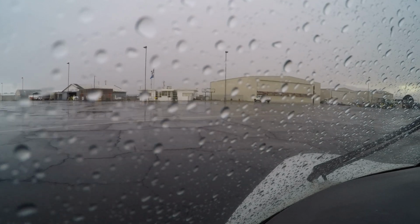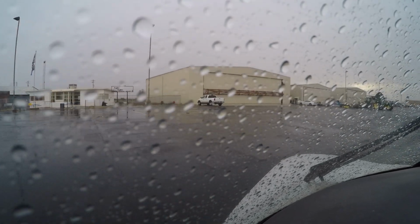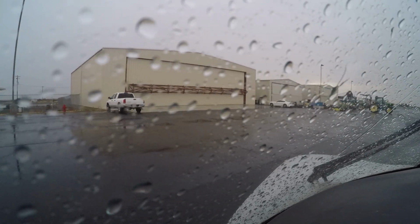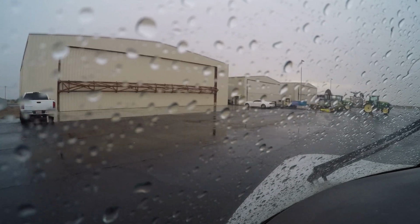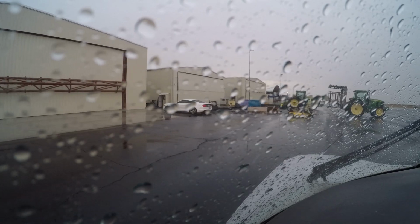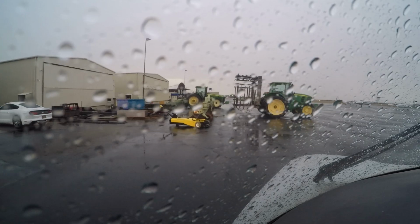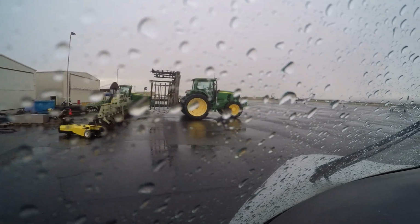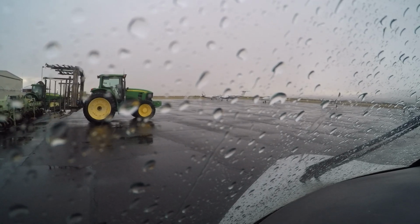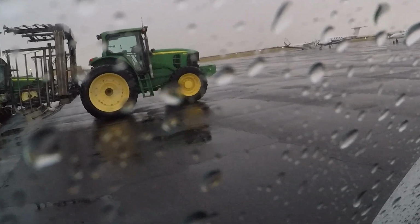But that takes some of the mundane part out of this job, going back and forth to the same places over and over. Days like this make it way more interesting and challenging. Keeps things challenging. Oops, left the caddy out in the rain. Check that. And I'll park right next to this 737 John Deere tractor, because that's how we roll in Safford.